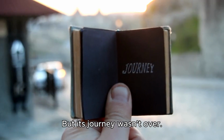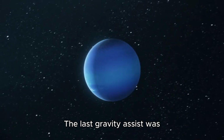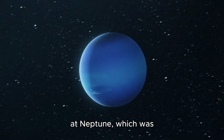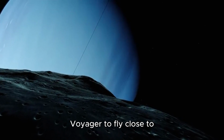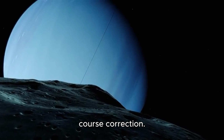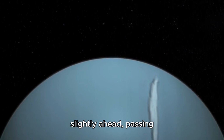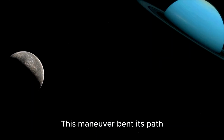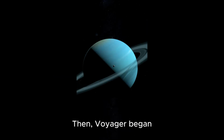But its journey wasn't over. It performed 2 more gravity assists at Saturn and Uranus, making groundbreaking discoveries along the way. The last gravity assist was at Neptune, which was unique since no further planetary visits followed. Scientists wanted Voyager to fly close to Triton, Neptune's moon orbiting at a steep angle, requiring a sharp course correction. Instead of approaching from behind, Voyager came slightly ahead, passing over Neptune's north pole. This maneuver bent its path downward and slowed it enough to safely fly past Triton 5 hours later. Then Voyager began its eternal voyage into deep space.